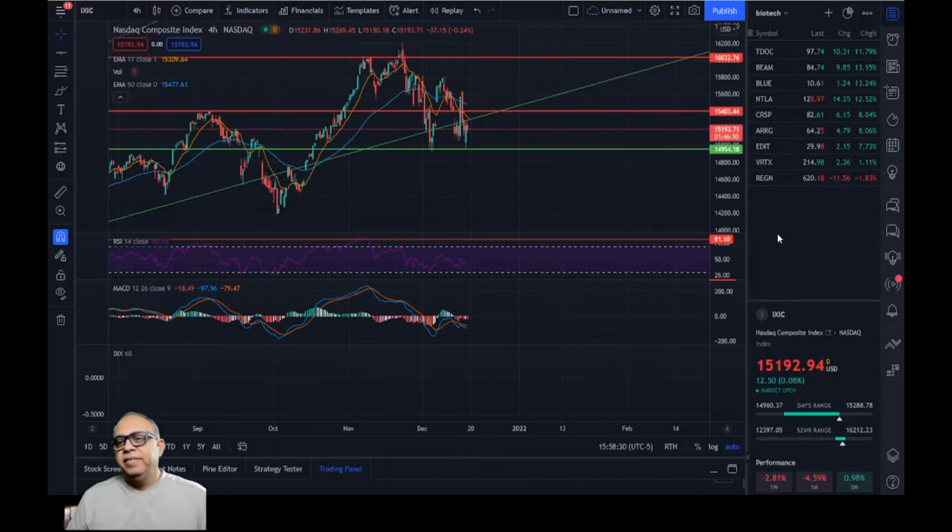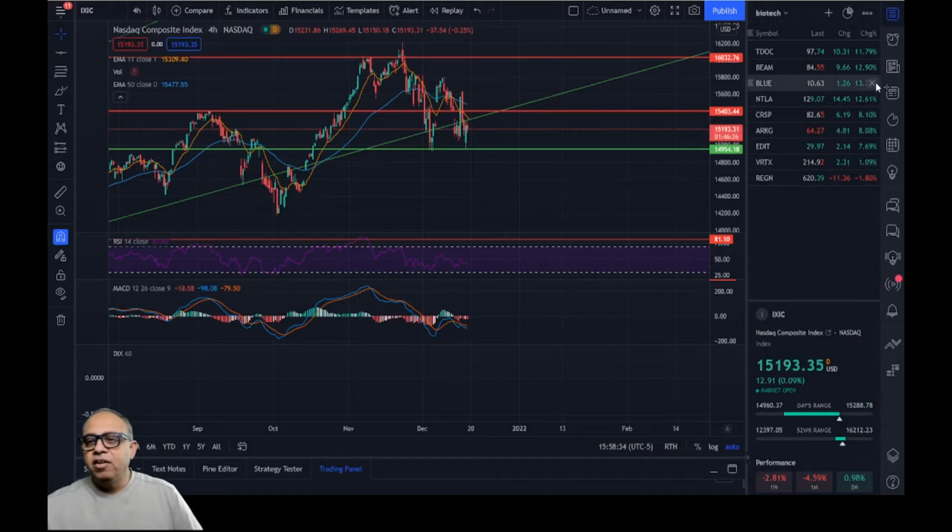Here we go. We have the CRISPR shares. Teladoc, Beam, they're all doing very well. Let me sort it according to the biggest gainer. So Bluebird is the biggest gainer today, followed by Beam, Intelia, Teladoc, CRISPR, ArcG, Edit, Vertex, and Regeneron is lagging behind. If you look at the gains, it's all heavy gains, like 13% onwards and up to 7%. We can take that any day.